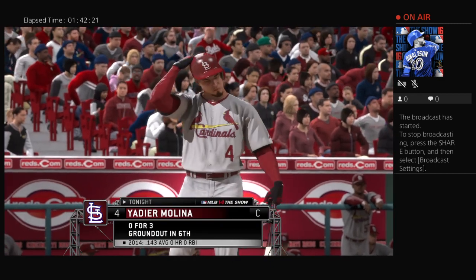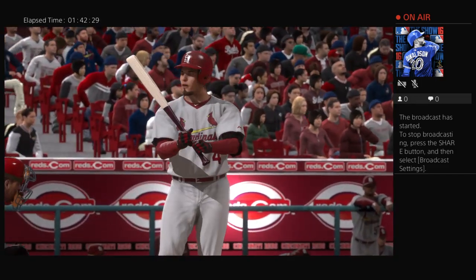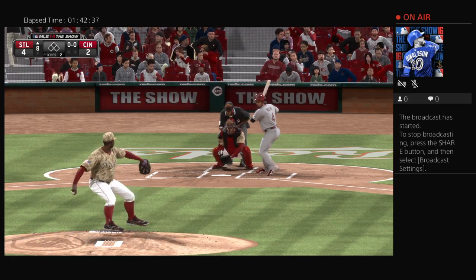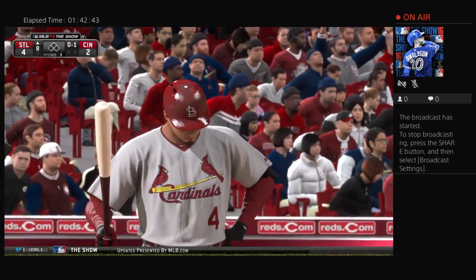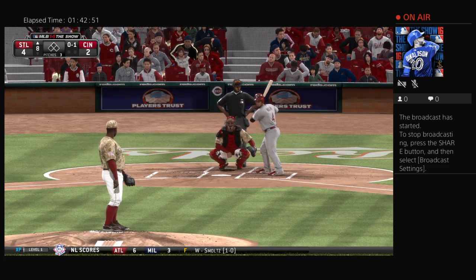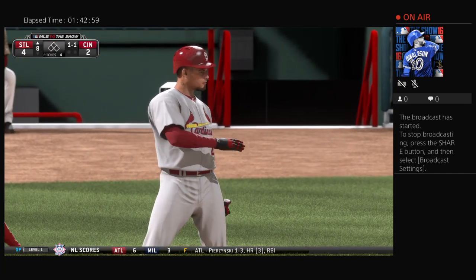Yadier Molina will get us going now in the top half of the 8th. The Cardinals catcher, Yadier Molina. They set the target in, and this finds the inside corner for strike 1. And a pitch in the dirt as he lays off. It's 1-1.